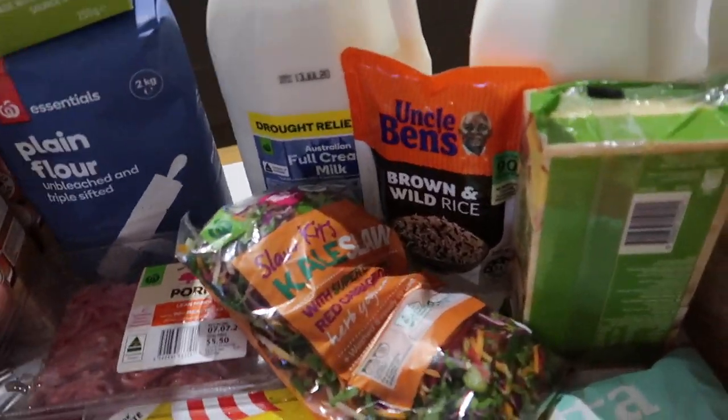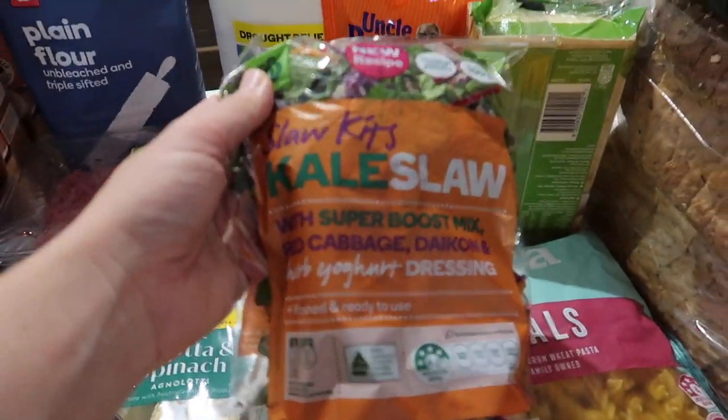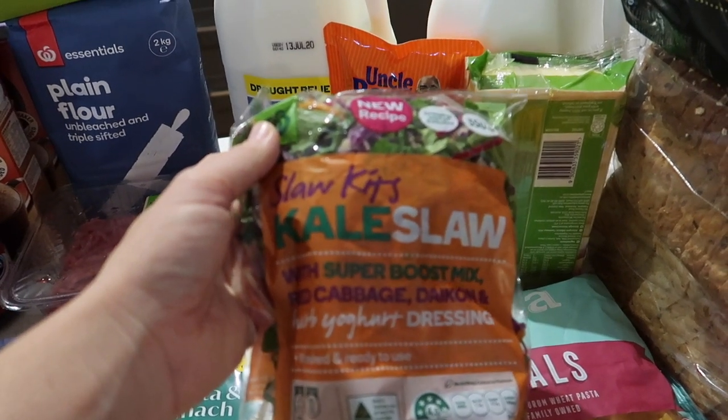And then I got this kale slaw. My thought with the kale slaw was that I could use it in the tacos because I've been craving some soft tacos, so I thought I could use that.